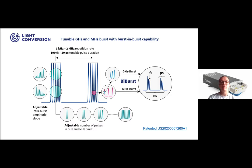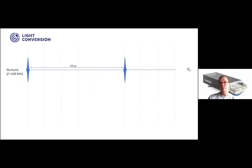And we introduced burst capabilities in both Pharos and Carbide. It's tunable gigahertz and megahertz burst. This is a patented technology. So let's talk about it.